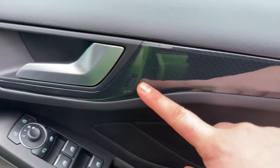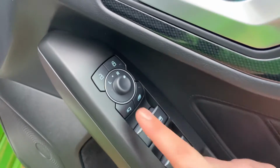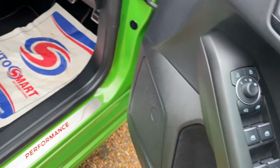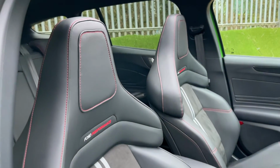At the top of the driver's door card we have this lovely carbon fibre trim leading down, soft touch on the door cards there and the armrest. For window controls we have your folding mirrors, the electric mirror adjustment, locking for the rear windows, and central locking found just ahead of it. Spinning the camera around now, let's have a look at these Ford Performance seats.